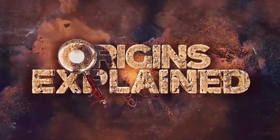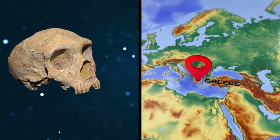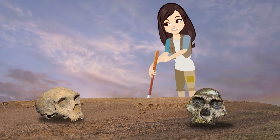The oldest human skull. A new study is blowing everything historians believed out of the water. In the 1970s, there were 2 fossilized skulls discovered in southern Greece. At the time, researchers were pretty confused by the remains. They were mostly incomplete and found without any kind of context.